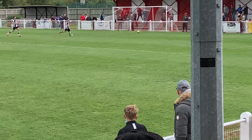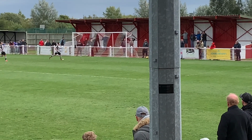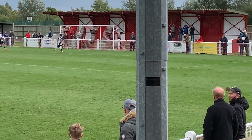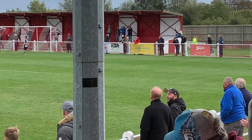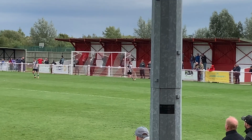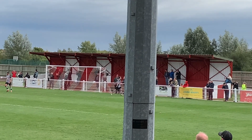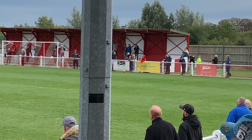So basically, I was just told by Stuart that I couldn't record anymore because they didn't want much footage going out of Didcot Town FC's match. Because obviously, they want people to pay to see the matches. Probably people would have wanted to see the replay, but I tried looking online, and there's no way you could find a Didcot Town FC match replay, so I didn't know what was happening there.